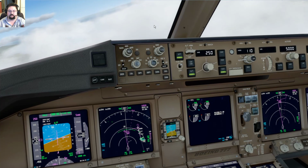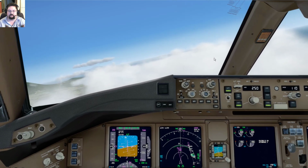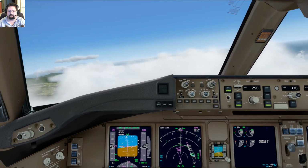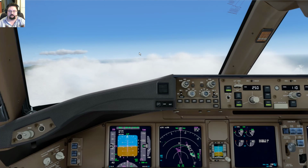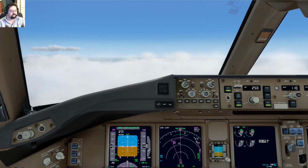Velocity 11 Whiskey, descend 8,000 feet, QNH 1008. Descend 8,000 feet, Velocity 11 Whiskey. Velocity 11 Whiskey, descend 8,000 feet, QNH 1008. 8,000, 1008, Velocity 11 Whiskey. 503, turn left heading 090. Roger, apologies, we had some issues, we're left heading 090 and descending to 3,000, Viking Air 503.